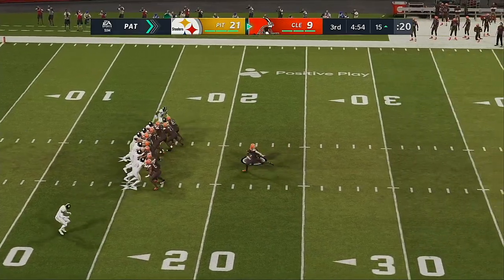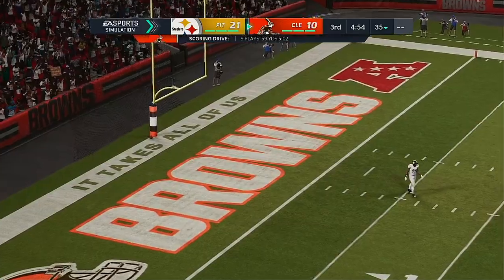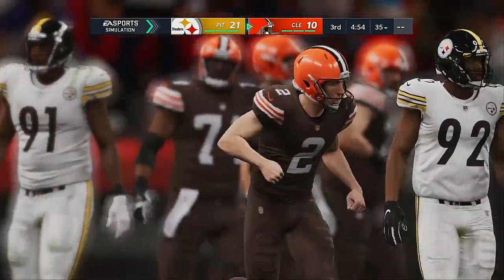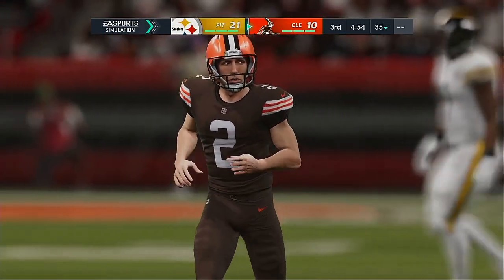But sometimes that binds you up so much that you try too hard, you don't get the score. A perfect combination of urgency yet relaxed enough to get it done. Parkey adds the extra point, and it makes the score 21-10.